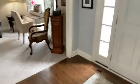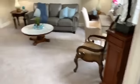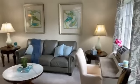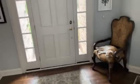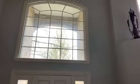I'm live here at 740 Megan Court, which is a James McNaughton built home. There's a cat, so I can't open the door, but here's the front door from the inside. It's got beautiful, lots of light coming in. The stairs are over here.